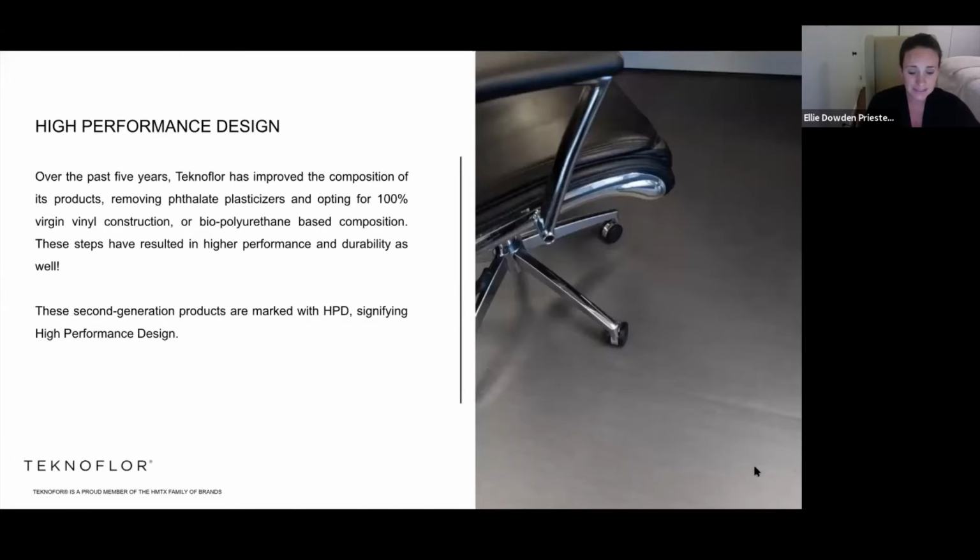If you've seen them on our website or around, HPD stands for High Performance Design, which means it is a new composition of product that has been cleaned and thoroughly thought through and kind of redeveloped. And luckily, through that process of cleaning these products, we've found that they perform better as well. So it's really been a win-win. But if you get to know our products, High Performance Design, HPD, really stands for this new generation of modern composition.